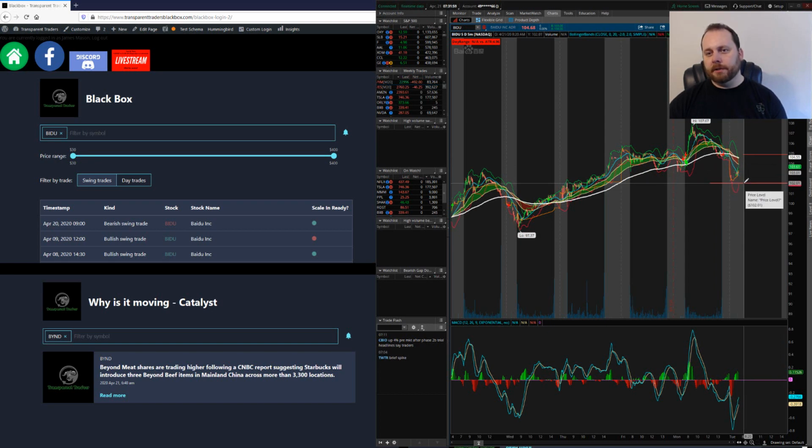But if it would break this 102, come back down here looking at the bear side again, I'd watch out for this thing to come down here to this 101 range. And you can see it has some support back here. So those are my ranges for BIDU.